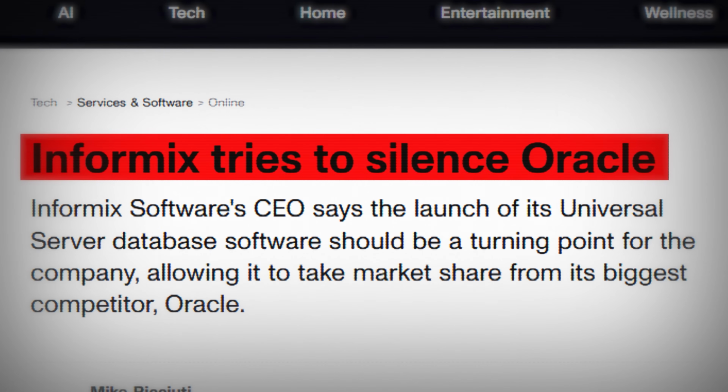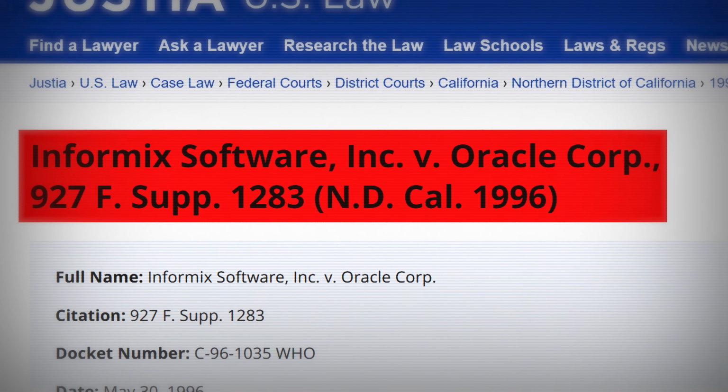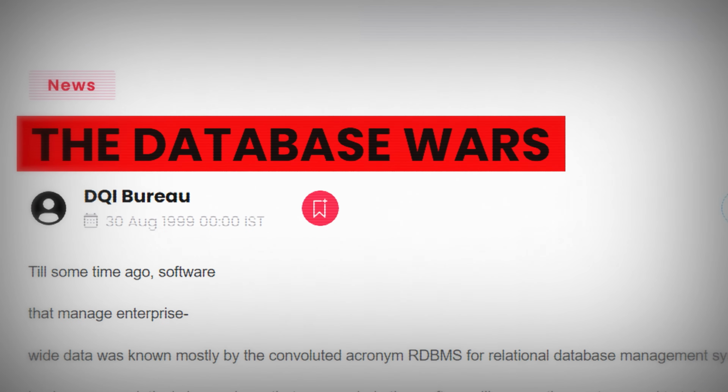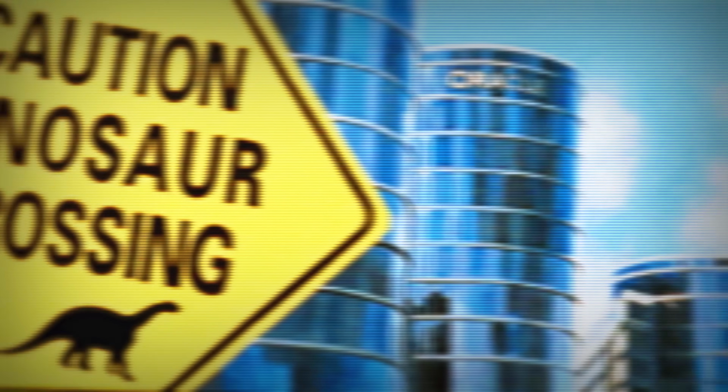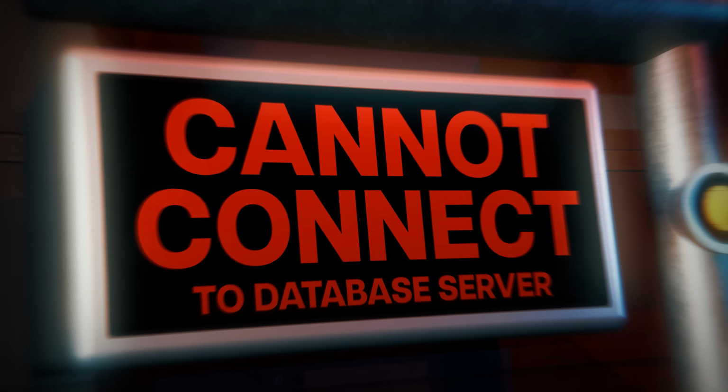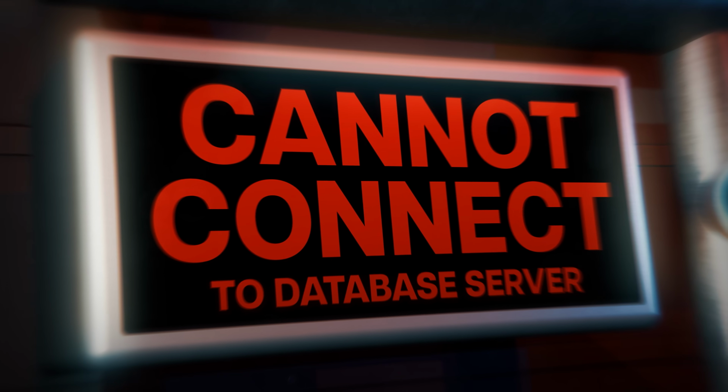During the 1990s, there were 2 extreme players in the world of enterprise databases: Oracle and Informix. And to say they were obsessed with beating one another is an understatement. Informix put a billboard outside of Oracle's headquarters saying "Dinosaur Crossing," claiming they're old and frail. But all of that corporate warfare didn't matter much when the servers just stopped working. Cannot connect to database server.